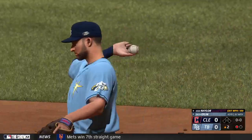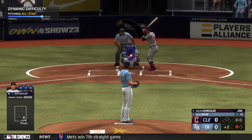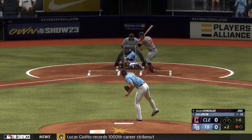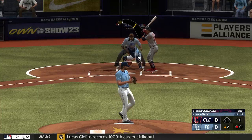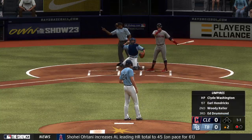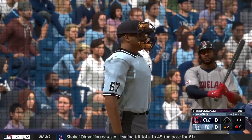Batting fifth, the right fielder, Oscar Gonzalez digs in for the Guardians. First offering misses the mark. No score here in the second. Next offering is in for a strike. Clyde Washington with home plate duties in this one. A little bit of a low zone boot from Clyde.